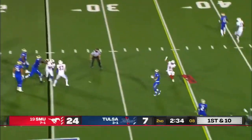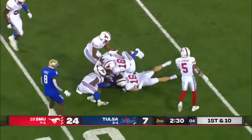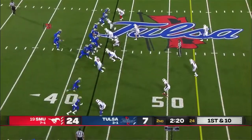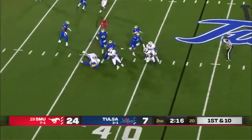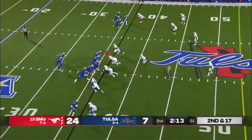Zach Smith under pressure. Sidearm sling. Juan Carlos Santana. Tulsa showing some hurry up. I like how they're using this. 2:20 to go. 4-man rush. Smith is sacked. 2nd and 17 now.